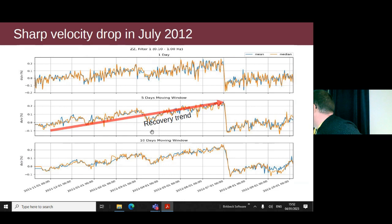I've shown 3 different stacks here. This is basically just to smooth out the signal to noise ratio to make it a bit cleaner. The disadvantage here is that you lose some temporal resolution. So in my noisiest one day stacks, you can see there's a sharp drop immediately. That smooths out a bit at larger stacks.